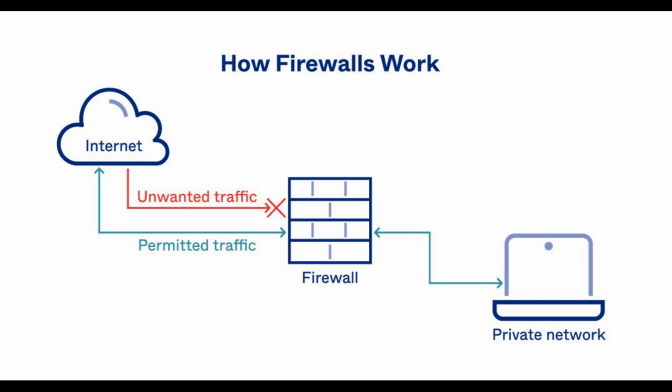Before firewalls, network security was performed by access control lists, ACLs, residing on routers. ACLs are rules that determine whether network access should be granted or denied to a specific IP address. However, ACLs cannot determine the nature of the packet it blocks. Also, ACL alone does not have the capacity to keep threats out of the network. Hence, the firewall was introduced.